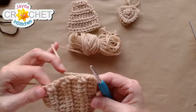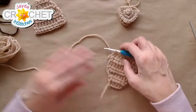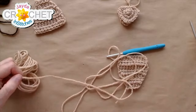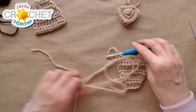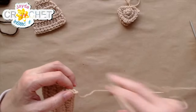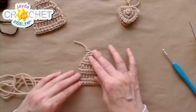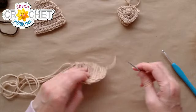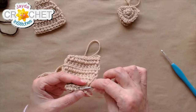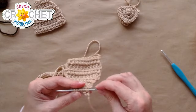All right, so 1, 2, 3, 4, 5, 6, 7. That's 7 rows total. That is the front or back. I'll decide later. I'm going to leave some tail for sewing. So I'm making this reindeer fairly light so that we can see what's going on. I'm silly. I should have started with this, but I was thinking nice dark brown. So I'm going to go back and finish him, though, so I have 2 of these little guys. I'm going to weave in this short tail. I'm going to leave the long tail out for sewing later.